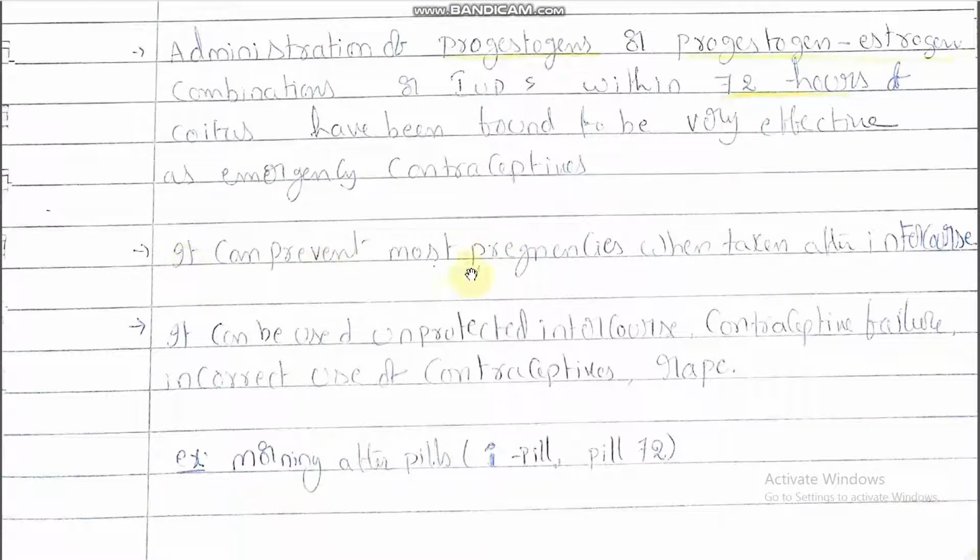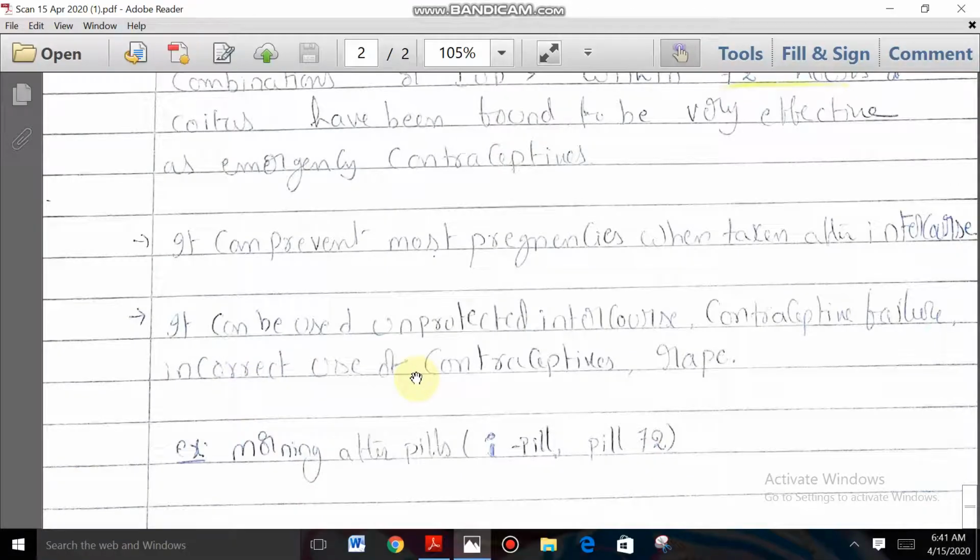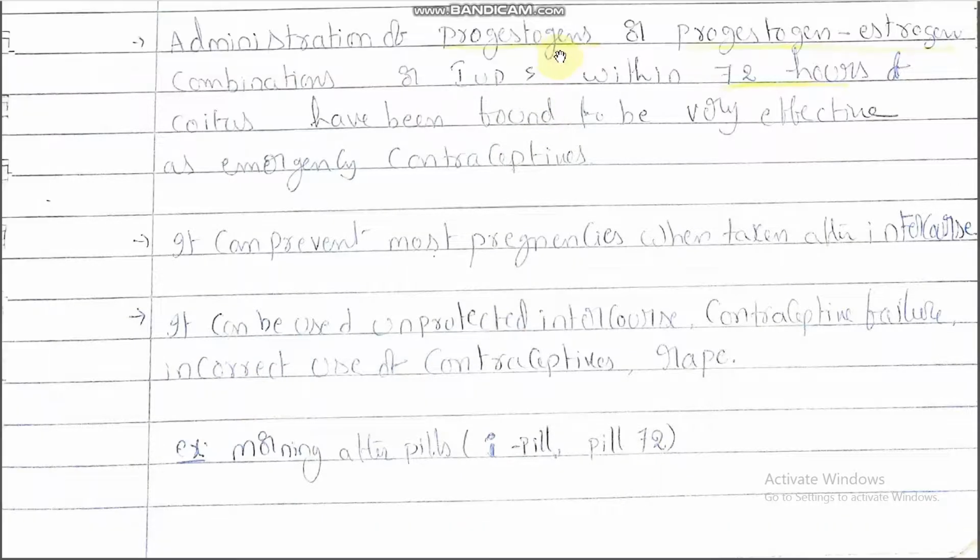Emergency contraceptives can prevent most pregnancies when taken after intercourse. Unfortunately, sexual intercourse happened, they don't want pregnancy, so they should follow emergency contraceptives. They can be used in unprotected intercourse, contraceptive failure, incorrect use of contraceptives and rapes.